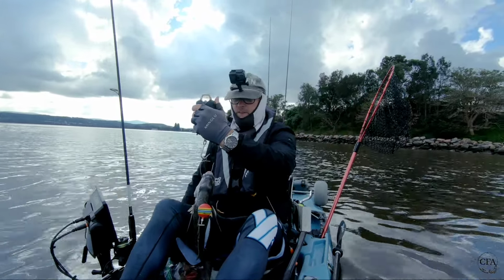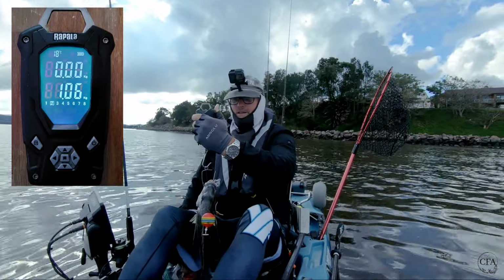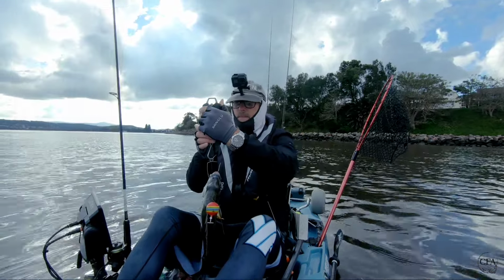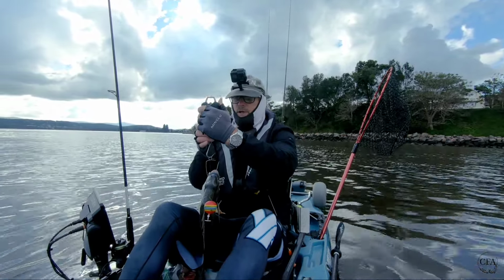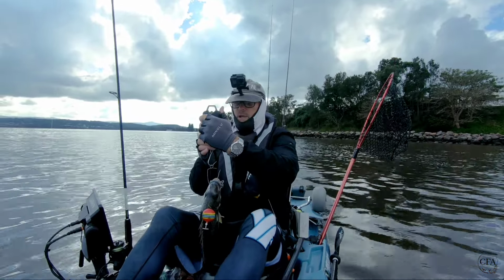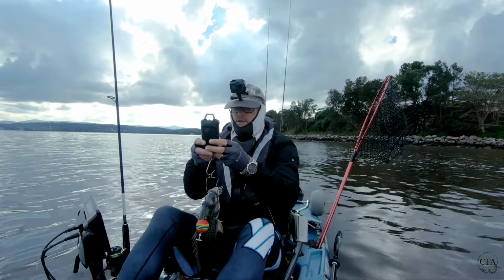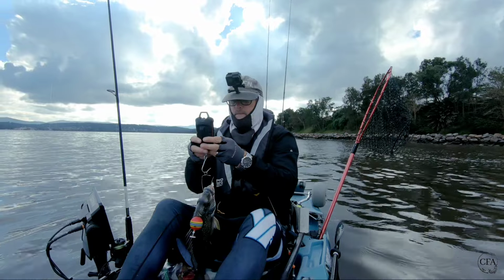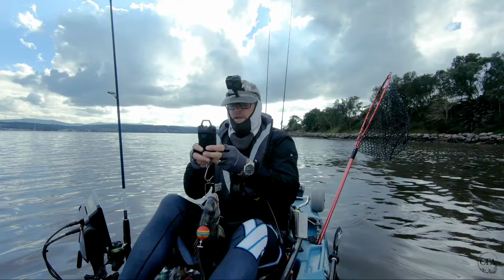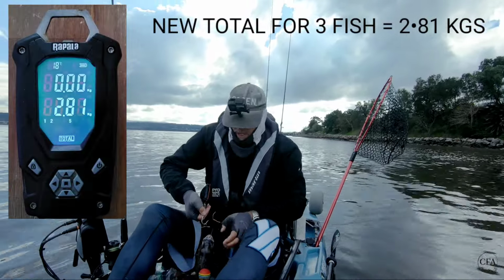Not as big as that big one we got there, but it's a definite kilo fish, 1.06. So yeah, over 1 kilo, which is great. 1.06, we'll lock that in and we'll get rid of the 530 gram one, and we're at 2.81 kilos, so that's pretty good. I'm really happy with that.